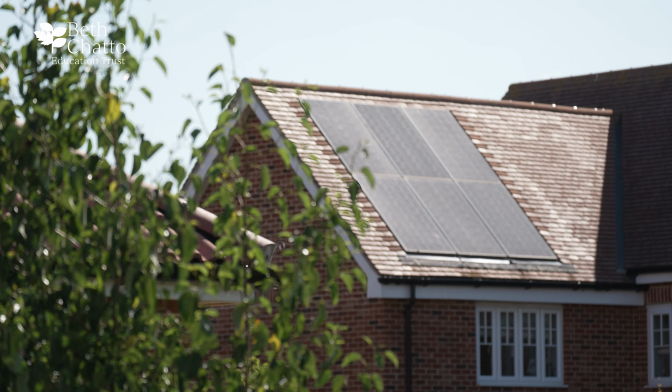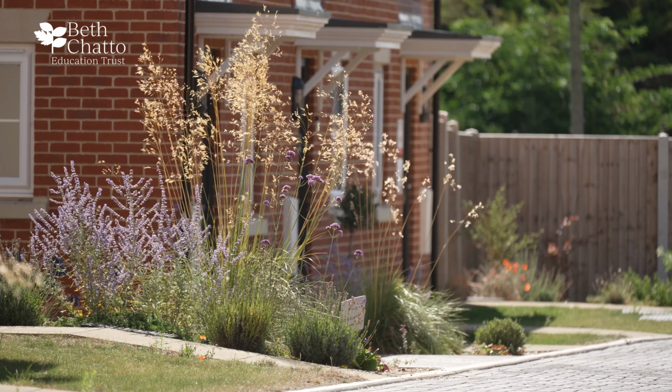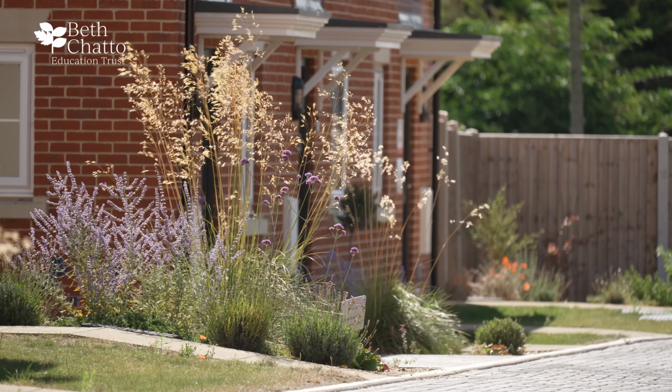The sustainable planting we're doing here with Beth Chatto ties in with our sustainability goals. Across development we implement things such as solar panels, electric car charging, and planting in this way helps us reduce our carbon footprint and water usage. Going forwards we plan to implement this across our future developments.